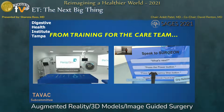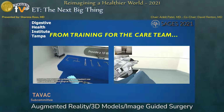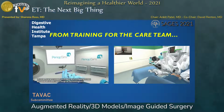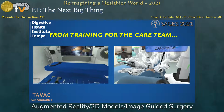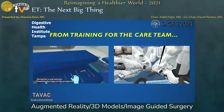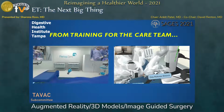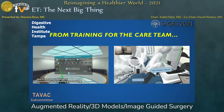The video on the left demonstrates a virtual reality module that trains less experienced team members how to identify and pass the correct instruments to each part of various operations. This helps the team learn the workflow and anticipate the surgeon's needs. Both examples demonstrate how virtual reality can be used to enable self-led, self-paced learning outside the operating room.